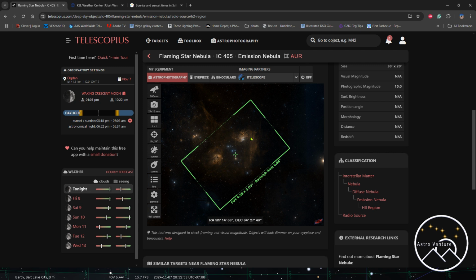So that way, and again, with a bit of experience, I will know how to frame this up tomorrow night to be able to capture it. And then when I get it onto my computer, I won't end up finding out I cut part of it off. So there you have it. That's my planning from beginning to end.